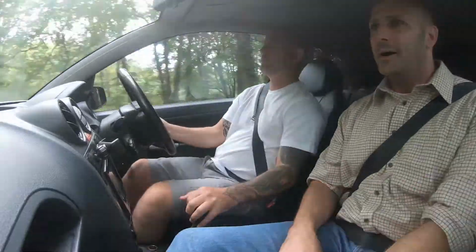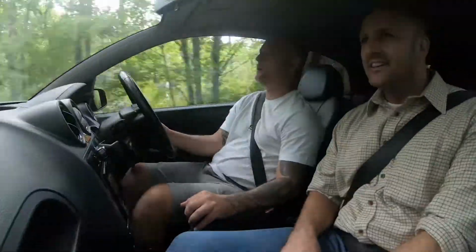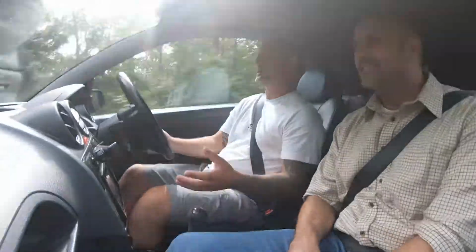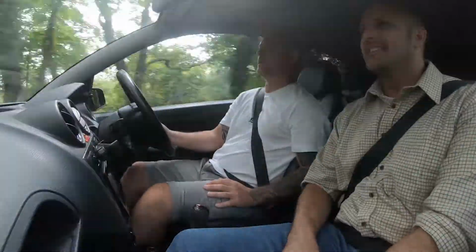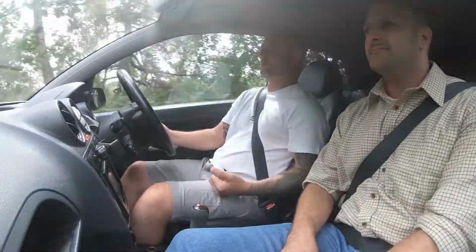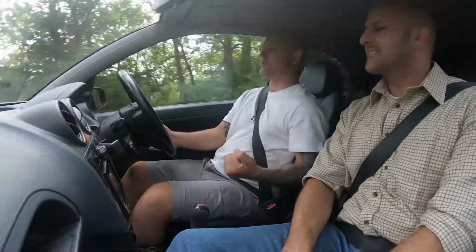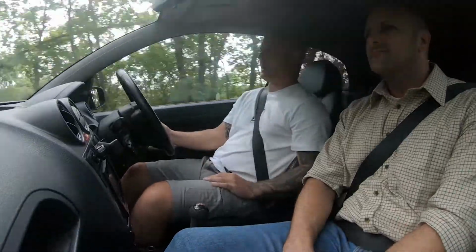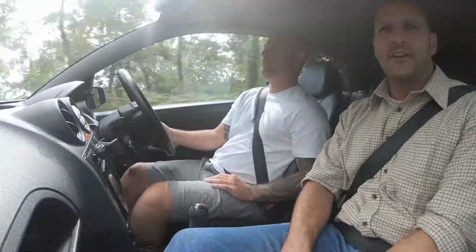Just going up and up and up. How she's peppy. Woo! With your mount tune short shift on, the gear throw is just, you know, it depends as well. You can always be faster with your actual gear change yourself, your physical change. But that, to me, the mount tune, it just helps. It's so smooth. Absolutely.